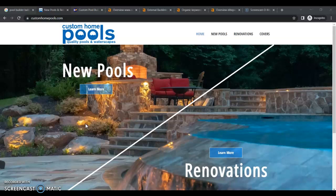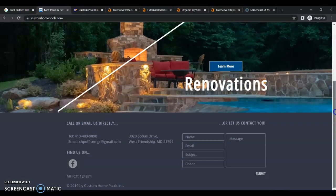So today I'm just going to show you a few tips that you can apply today so you can start ranking and getting more of those organic leads, okay? So as you can see, we are on your website, and you have a nice looking website, but it doesn't have any content.